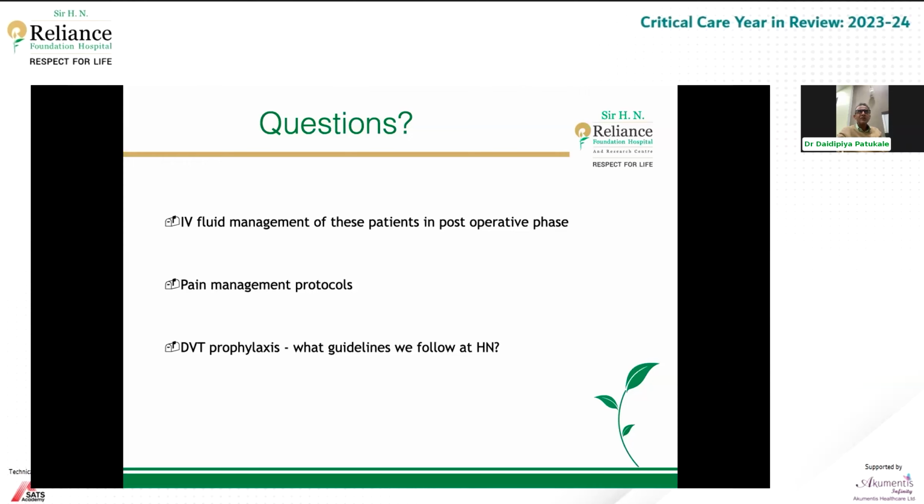If it is a prolonged surgery, of course, SCDs, the sequential compression devices, are used in the ICU and even in the post-operative period until the patient is ambulant. Unfortunately, we haven't been following TED stockings here. I have been insisting in our theater, but probably the cost factor is one thing. Thankfully, we haven't been seeing too many patients with DVT, though we do handle a lot of oncological cases. But the high-risk patients, those who are on blood thinners or have a previous history of DVT, we have to be extra careful.